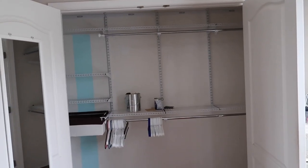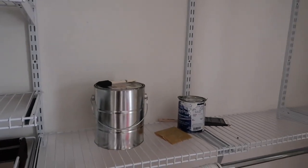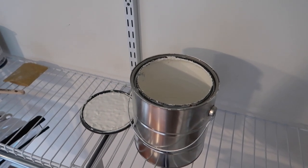I emptied out this closet completely yesterday. Just left a few random things that we're gonna put away or donate. Just have some paint here. I filled in some holes in the wall and it just needs to be sanded over lightly, and then I was considering adding a little bit of fresh paint to the trim.